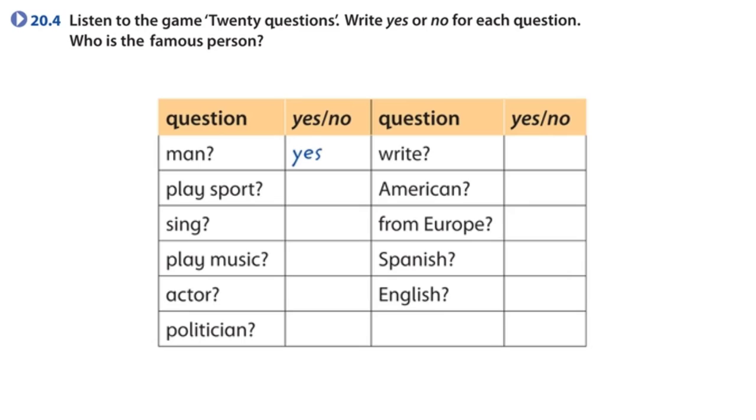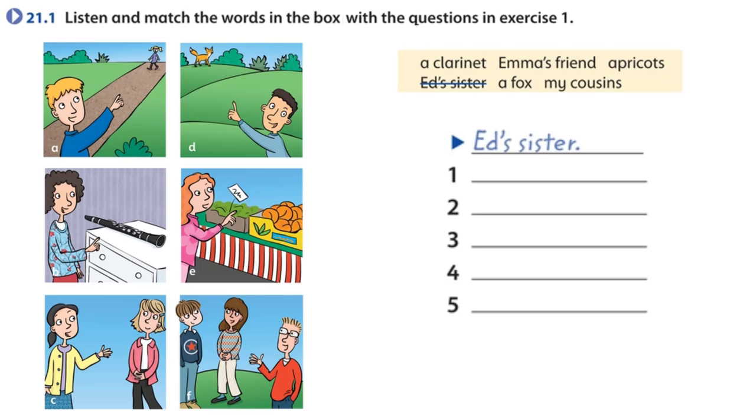21.1. Listen and match the words in the box with the questions in exercise 1. Who is this? This is Ed's sister.